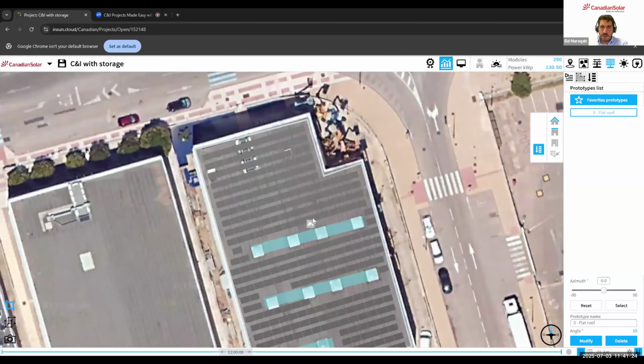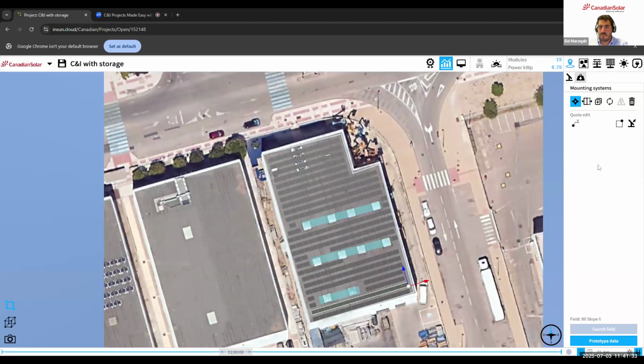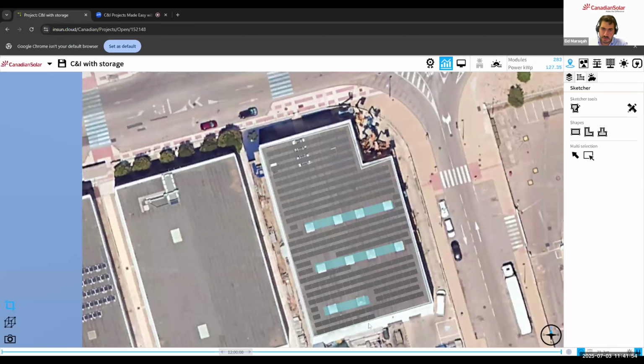Other modifications that I can do, for example, I can change the number of modules in a row. If you click on the row, you get those items: enable stretch, duplicate, or rotate. I'll click on enable stretch. Then you can decrease the number of modules in a row. If I click on apply, then I have only 8. It makes sense that if you want to delete any of the modules, you take the ones that are closest to the edge, so that you can avoid any shading.